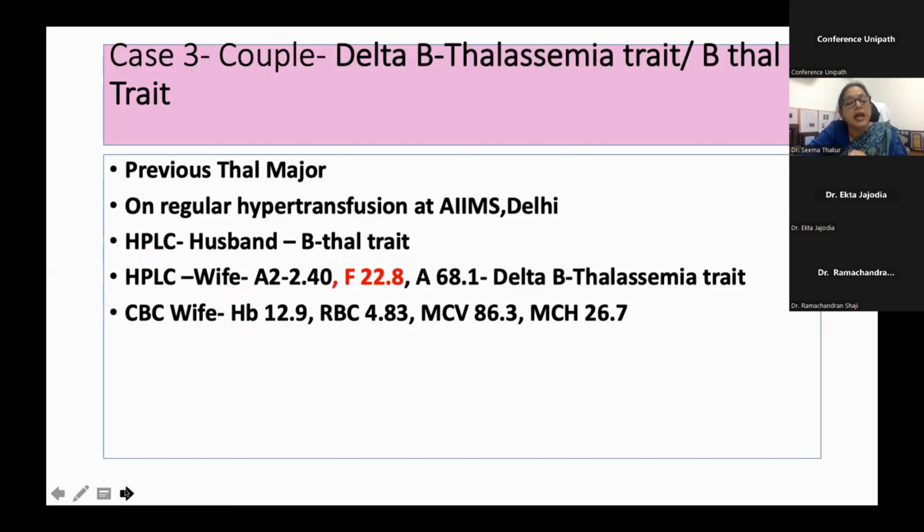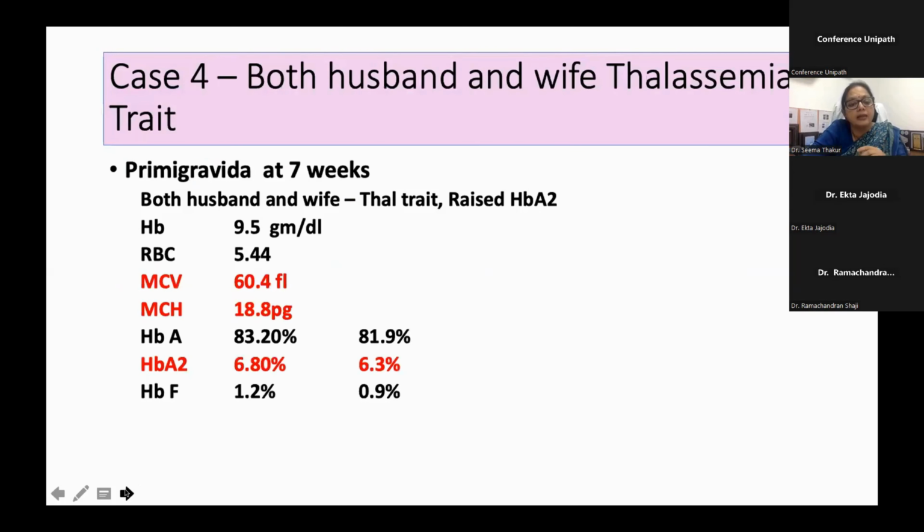So this is one couple, with delta beta thalassemia in one and beta thal trait in the other. And this child was on regular hypertransfusion at AIIMS Delhi, and they had come to us because the husband was a beta thalassemia trait. You see the HPLC of the wife here, her A2 is perfectly all right, but her F is high, and this is the clinical finding of delta beta thalassemia trait. So we performed the fetal testing, CVS was done, and the fetus was not affected.